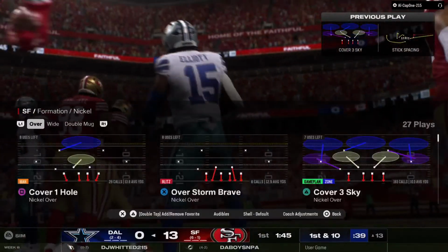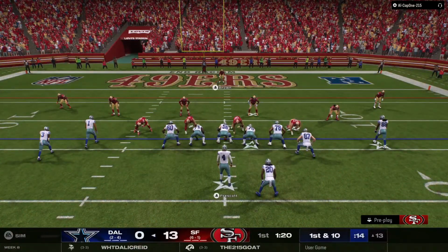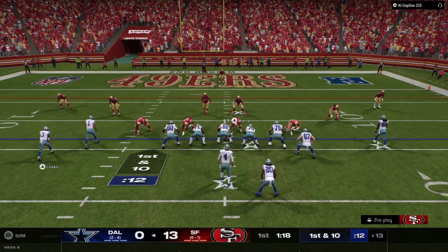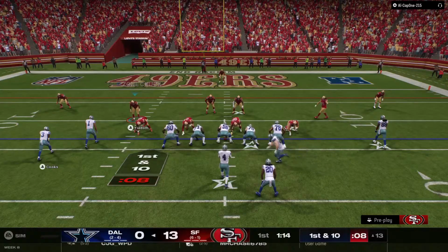Inside the 15-yard line. Space getting tight here. Down to the 13-yard line. They work 1st and 10. That is Ferguson in motion.